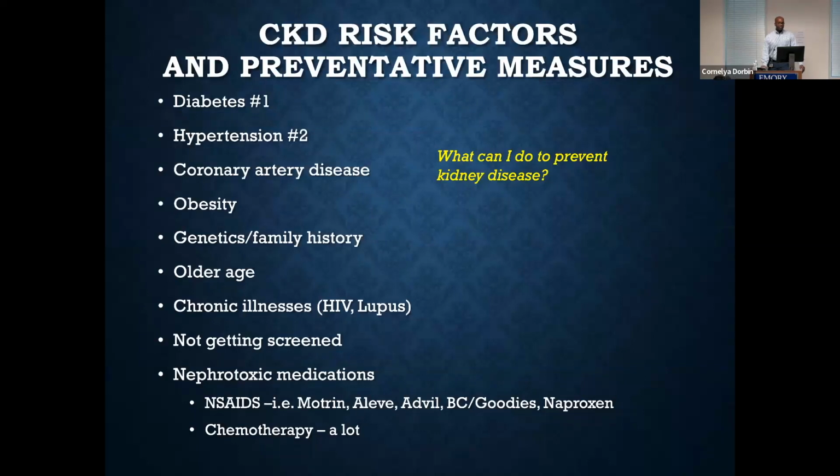So what can I do to prevent kidney disease? That was one of the questions. So first we got to look at the risk factors for chronic kidney disease. Diabetes, number 1. Hypertension, number 2. So controlling your diabetes if you have it. So the goal A1C, we talk about your 3-month average for your blood sugar. Try to at least keep it less than 7 when we talk about chronic kidney disease. Now there's some data about maybe getting less than 6.5 or some other things, but definitely less than 7 when it comes to chronic kidney disease.